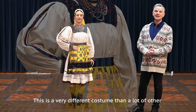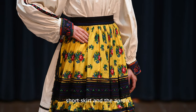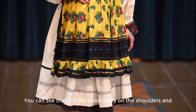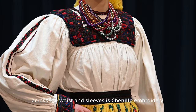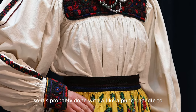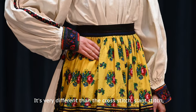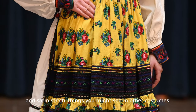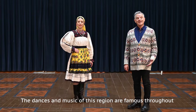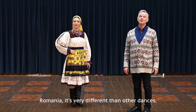This is a very different costume than a lot of other Romanian costumes in that it's a blouse and short skirt. And you can see that it's the embroidery on the shoulders and across the waist and sleeves is chenille embroidery, so it's probably done with a punch needle to give it a little looped effect. It's very different than the cross stitch, slant stitch, and satin stitch things that you might see in other costumes. The dances and music of this region are famous throughout Romania. It's very different than other dances.